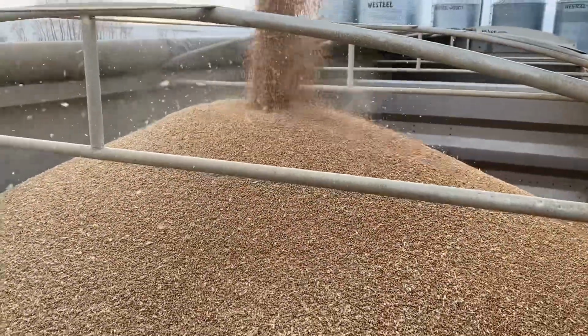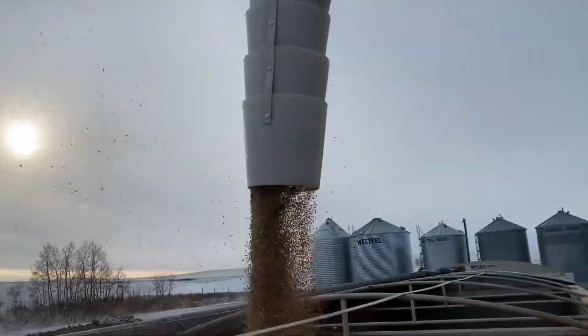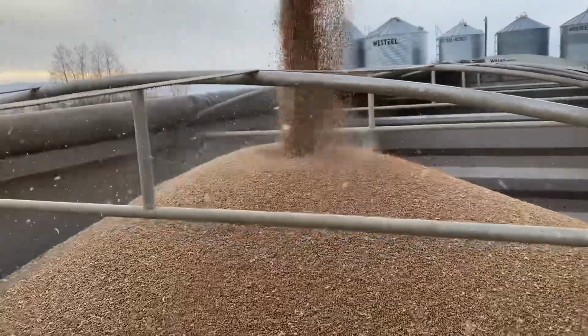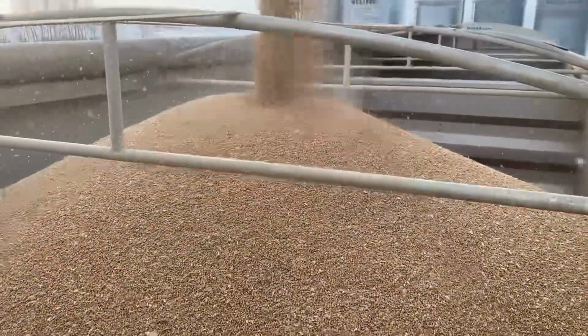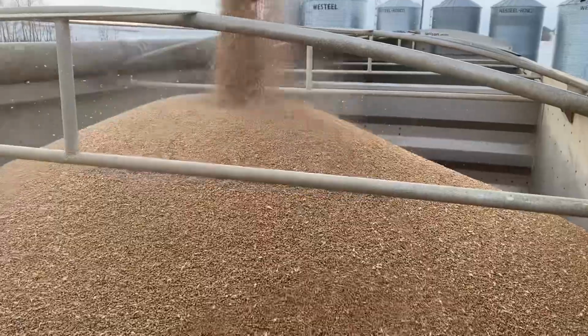Yeah, so this hard red spring wheat will end up going over to the Viterra elevator at Trishu, and I got a couple loads to go, so coming out of it nice. It's still a little warm from harvest. It's amazing how much heat it holds, and looking pretty good. It's a nice clean sample. There's a little bit of shell still in there, but for the most part it's pretty clean.